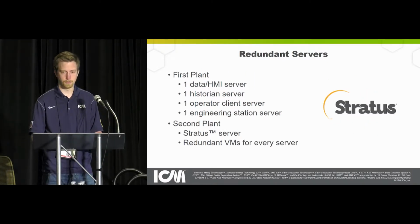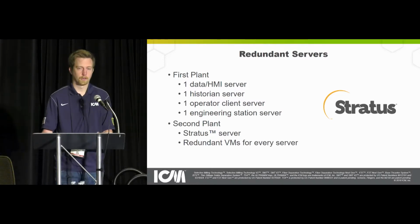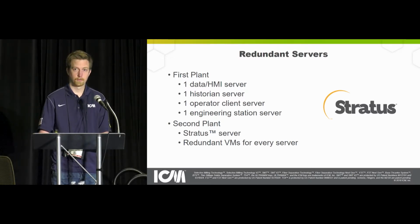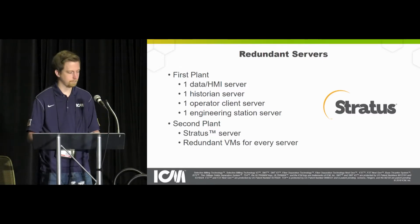The second biggest issue we had was server issues, whether hardware or software. On some of our original plant designs, when it came to the DCS, we would have 4 physical servers. One would be our data HMI server, one our historian server, one for our operator clients, and one for engineering, for diagnostics, development, and programming.